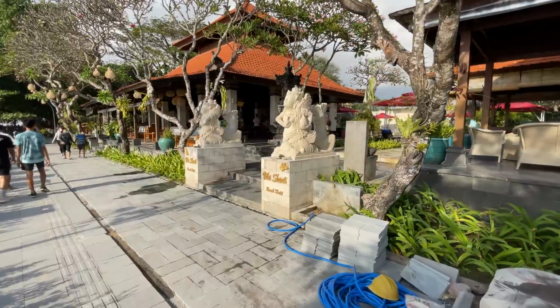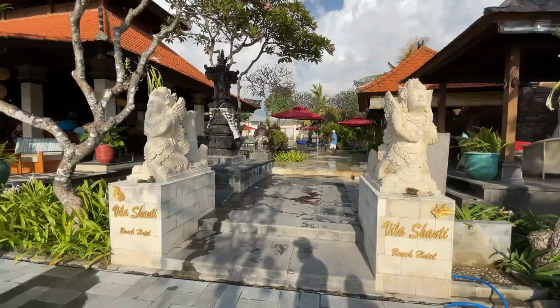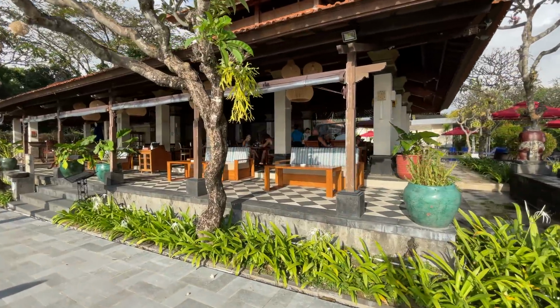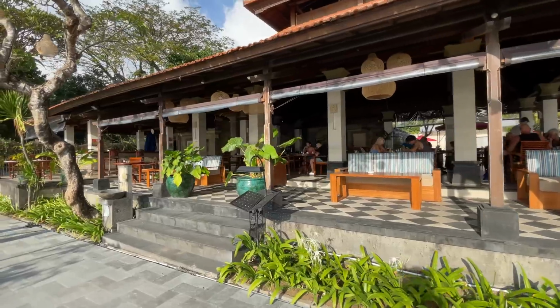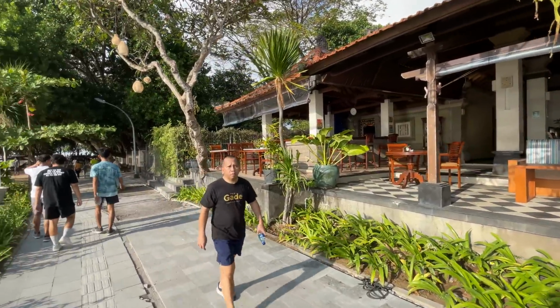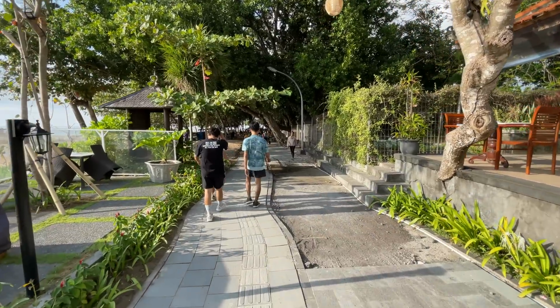Here we go, Villa Shanti. Very nice entrance with beautiful statues. Everything is actually open right now. Basically every hotel, if you ask me, in Sanur is open without any problems. And you can enjoy the facilities, breakfast, everything. However, this one is slightly less popular than the previous places. But the promenade and the amount of people walking around, as always, very busy.